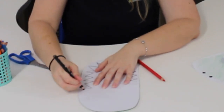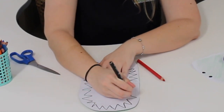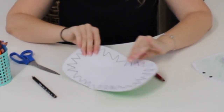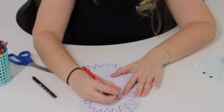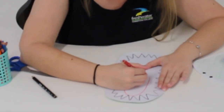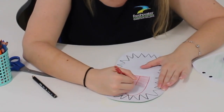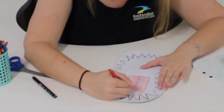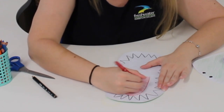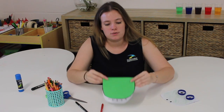And to the other side. Lots and lots of sharp teeth. Then I'm going to do a big tongue. I'm going to color it in. Okay, I got the inside of the mouth.